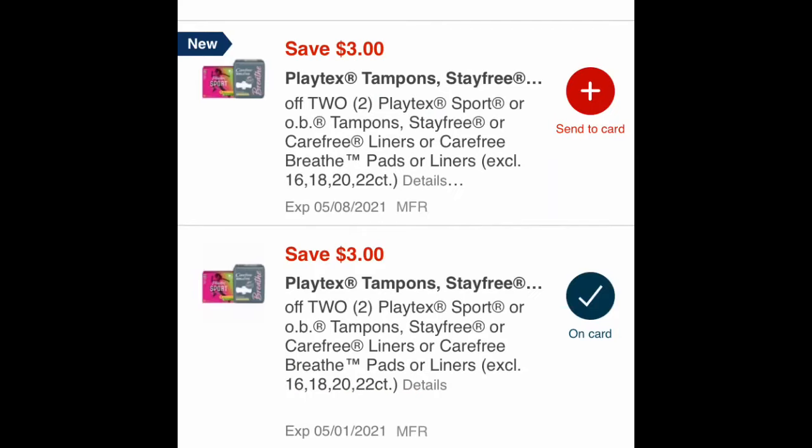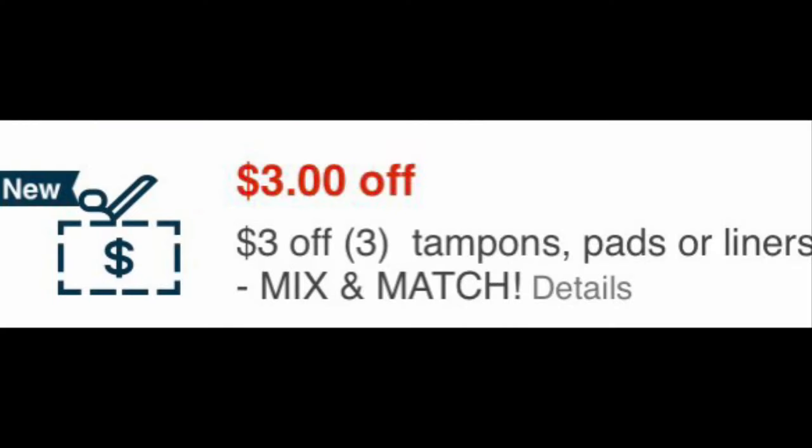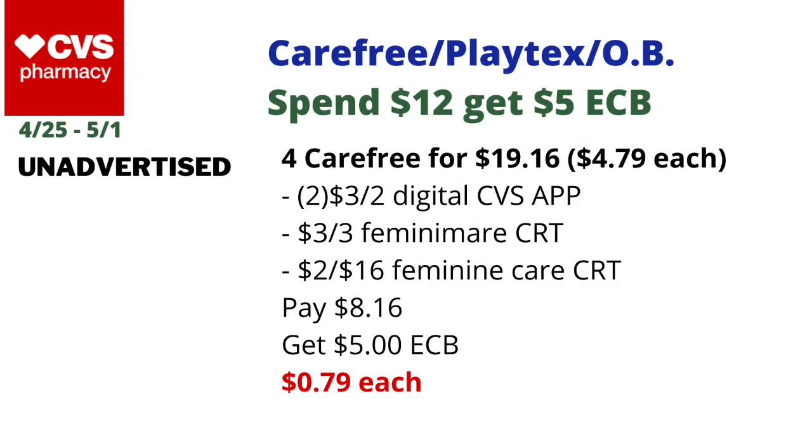You're going to use two of the $3 off two digital coupons available on the CVS app. There are two of them. One just appeared today, and then there was one that was there previously. Plus, if you have a $3 off $3 feminine care CRT included, and also include a $2 off $16 feminine care CRT, you'll pay $8.16, but you'll get back the $5 in ECBs, making the final cost just 79 cents each, if they are not on a buy one, get the second one at 50% off.